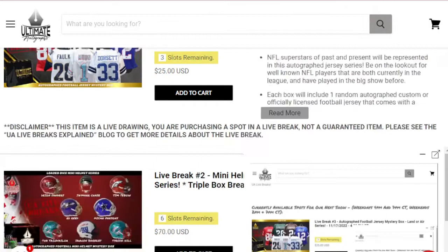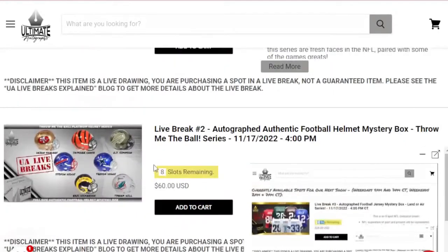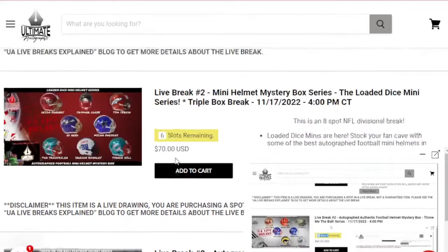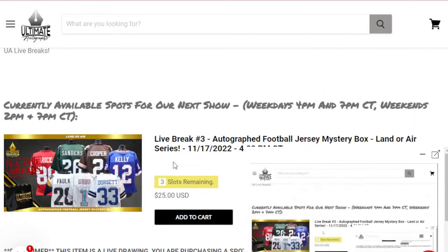It takes 8 spots to fill up a break. Like jerseys, there's 3 spots to go. This is 8 spots to go. Authentics, we just did one of those. That one is wide open. So basically, you have a 1 in 8 chance of winning, Michael, for each spot you get. You get 2 spots, that's 2 in 8. 3 spots, 3 in 8. 4 spots, 4 in 8. You get the picture, so on and so forth.